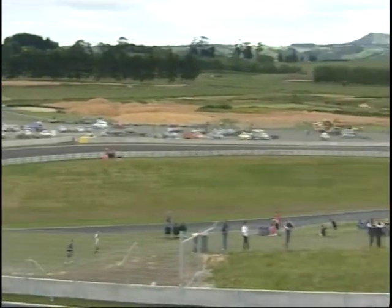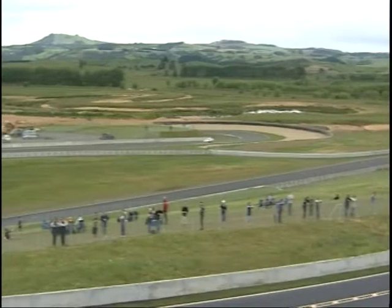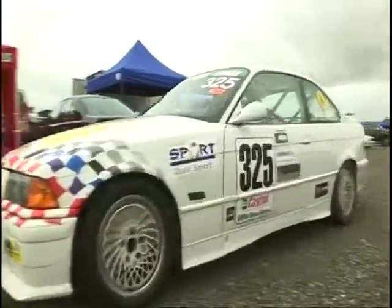Certainly one of the feature classes from Hampton Downs this weekend is the Castrol BMW Open Series. Andre, BMW Open class, you're leading the points after 2 rounds, but here we are, Hampton Downs. Do you think that's going to be a factor today, different racetrack? I think it definitely will.